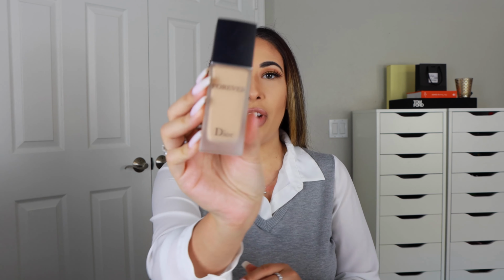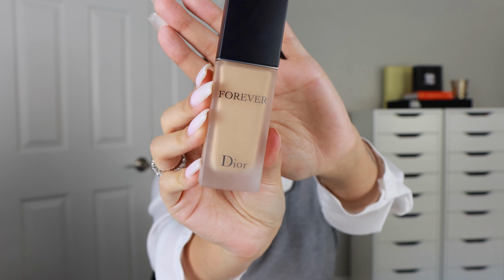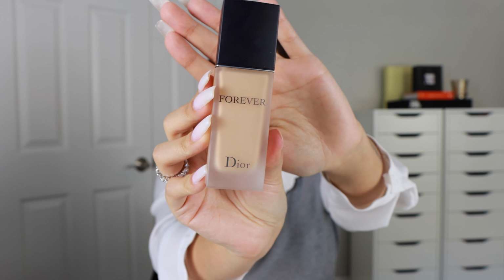The next beauty product I want to mention is the Dior Forever Foundation. This is the matte one and I am in the shade 2.5 and I'm actually wearing it on my skin today, or as my base today, and I just have been loving this foundation.